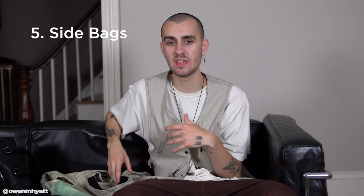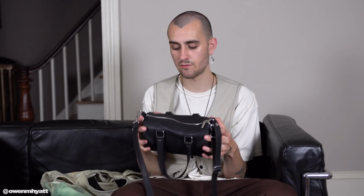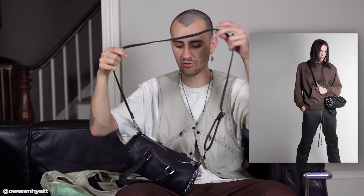The next category I want to touch on is side bags. I want to keep this category kind of general because there are so many different kinds of side bags. The two ones I have right here. So this one is from my brand Hyatt. I just released it a couple weeks ago, and there still are a few in stock if you did want to cop this. But this is just a cylindrical side bag.